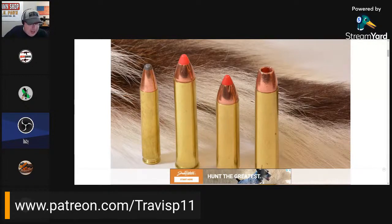So for example, 308 has a base diameter of 0.4709 inches. The neck diameter is 0.3433. 444 Marlin, which is straight wall, has a base diameter of 0.47 inches with a neck diameter of 0.453. So the idea behind it, and I don't necessarily agree with this, is that there's less room for propellant behind the bullet compared to the bullet diameter.